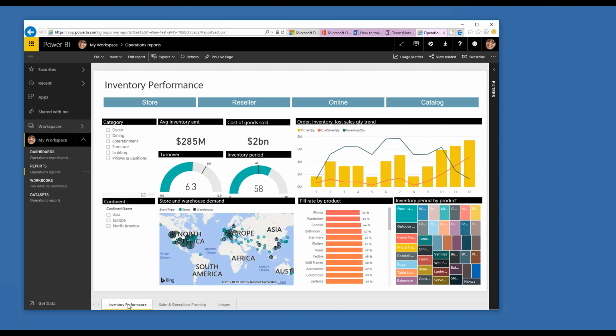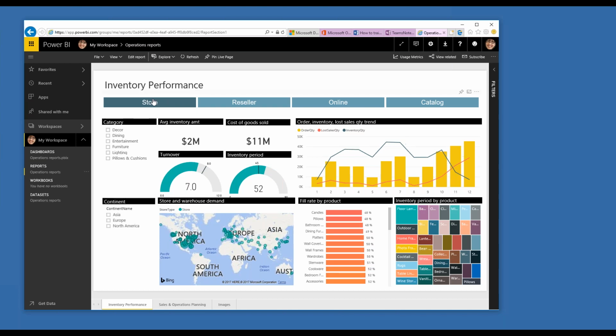So I've got inventory performance showing right at the moment. The first thing we've got is a chiclet slicer at the top to filter the report data. So we can view the data for the retail channel by selecting store. I'm going to click on store, and you'll see that the information changes. The report shows the average inventory amount and the cost of goods sold across all stores. Right below the amount are the KPIs for inventory turnover and inventory period.